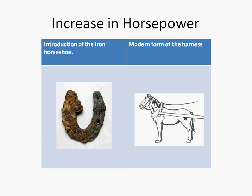The eotechnic phase is also characterized by an increase in horsepower. This increase in horsepower can be attributed to two improvements on already existing inventions or innovations. One, the introduction of the iron horseshoe, which could be nailed onto the hoof, and the other is the modern form of the harness. The introduction of the iron horseshoe made the horse more efficient and more reliable.